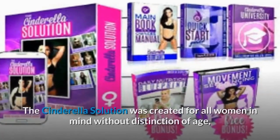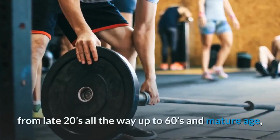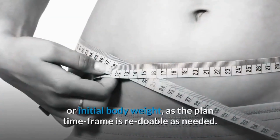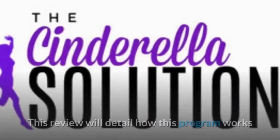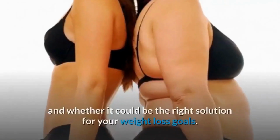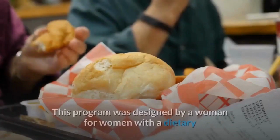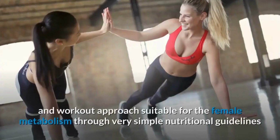The Cinderella Solution was created with all women in mind, without distinction of age, from late 20s all the way up to 60s and mature age, or initial body weight, as the plan time frame is redoable as needed. This review will detail how this program works and whether it could be the right solution for your weight loss goals.